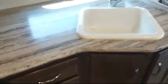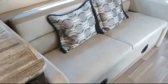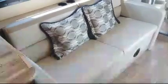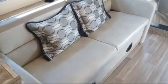And here's a nice seat. Buy it. Go buy it now. You think so, Skip? Skip, I gotta tell you, this is a nice camper. This really is a nice camper.